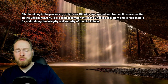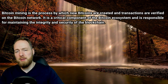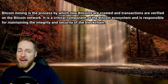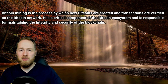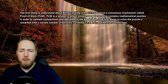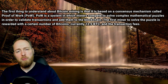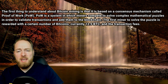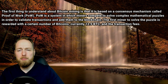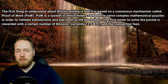Bitcoin mining is the process by which new Bitcoins are created and transactions are verified on the Bitcoin network. It's a critical component of the Bitcoin ecosystem and is responsible for maintaining the integrity and security of the entire blockchain. The first thing to understand about Bitcoin mining is that it's based on a consensus mechanism called proof of work. Proof of work, POW, is a system in which miners compete to solve complex mathematical puzzles in order to validate transactions and add them to the blockchain.